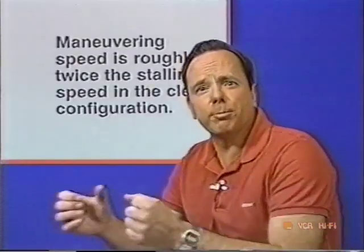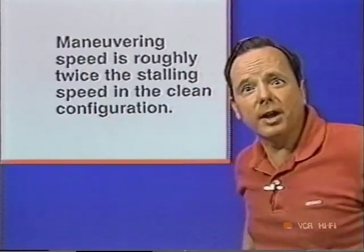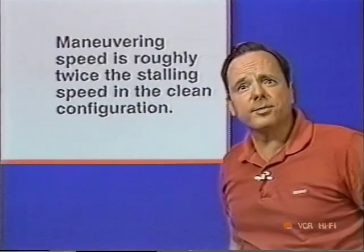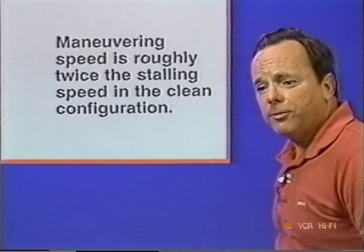All right, now let's take a look at another rule of thumb, and this one has to do with maneuvering speed. Now, maneuvering speed is the maximum speed at which you can make an abrupt and complete deflection of the controls without causing structural damage to the aircraft. It's the speed you would like to fly in severe and extreme turbulence. So let's figure out how we can determine what the maneuvering speed for our airplane is.